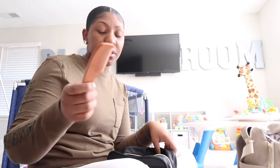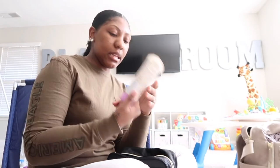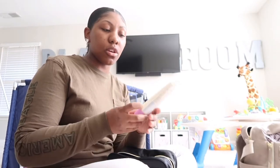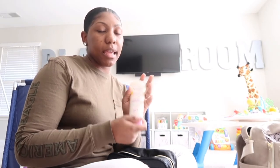We have a little comb, which she's starting to get into because her hair is getting really thick now. We have a pretty nice size, a 3 ounce sunblock. So we had this since she was born, but her doctor said she couldn't use it until she was 6 months old. So now we try and make sure that when she's going out, if it's sunny or bright, she has it.